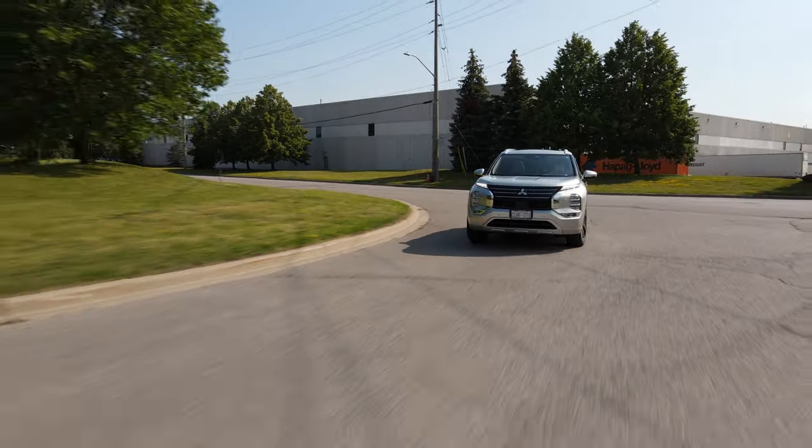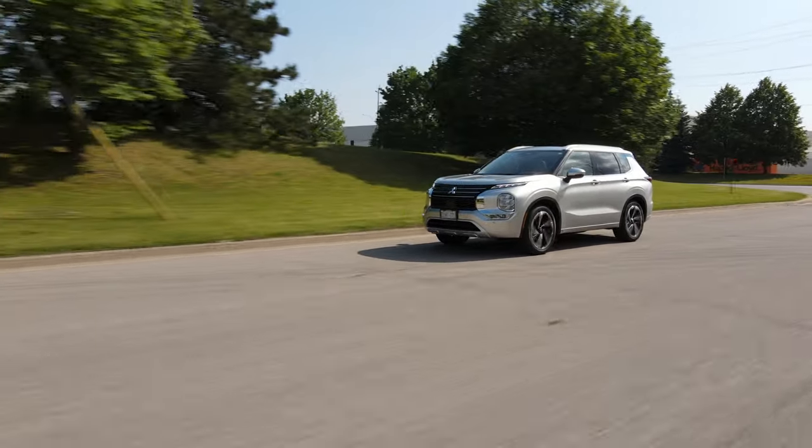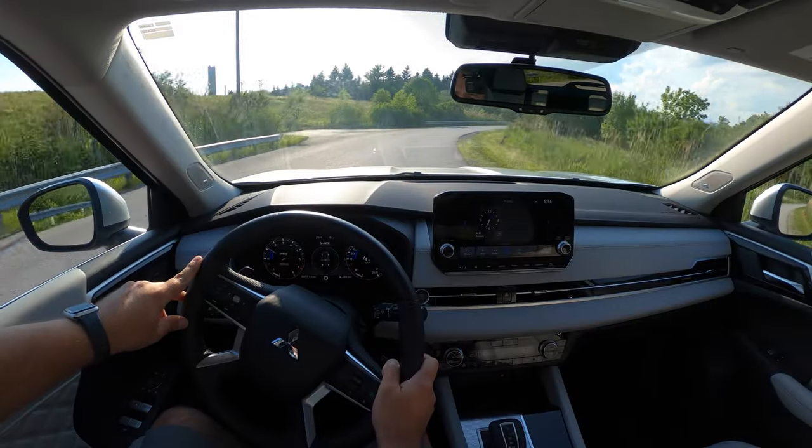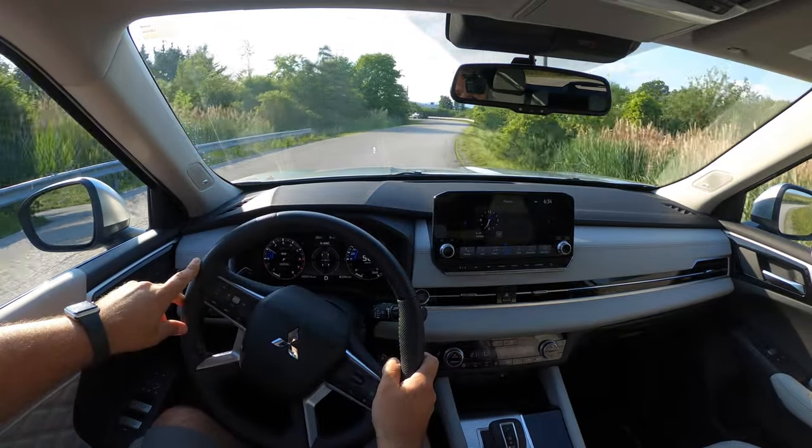Handling is not a highlight either, but it is perfectly safe and extremely boring. The steering is okay. I've seen worse in the class, but it's far from sporty. The brake pedal works well, and so do the brakes themselves. From 100 kilometers an hour, it came to a complete stop in 40 meters, which is really good.